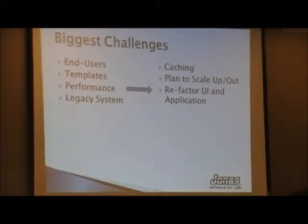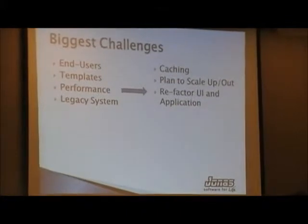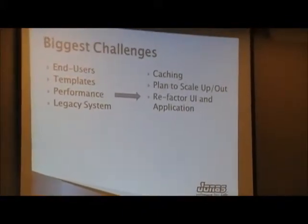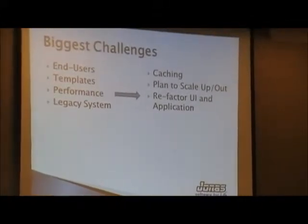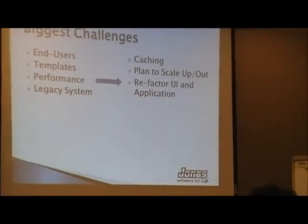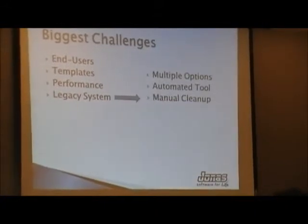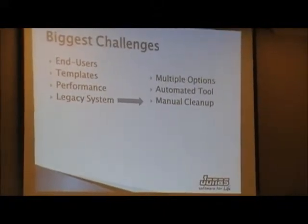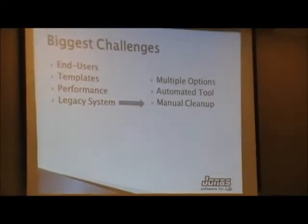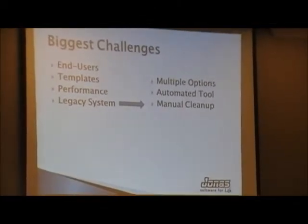Plan to scale up and out. We just increased the number of servers about a month ago. And one thing that a couple of people have said is that it's never frozen in time. Always go back and refactor. Just before the golf season this year, we said, "What are our slowest pages? Let's go find them, figure out what's wrong with them, and rewrite them, or whatever it takes." We also have a challenge with our legacy system. We're still maintaining 2 of them right now. We're trying to get people off the old one and moving to the new one as quickly as possible. And one of the things is we don't say it's this or else.